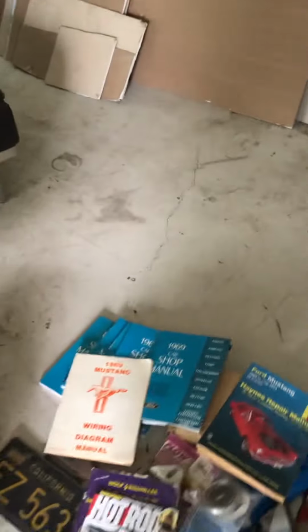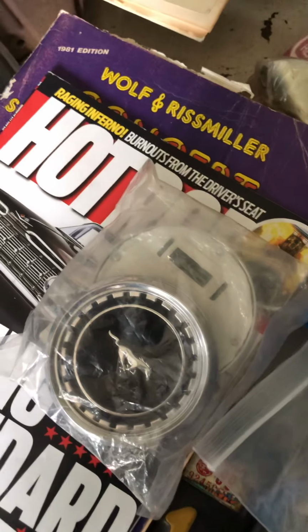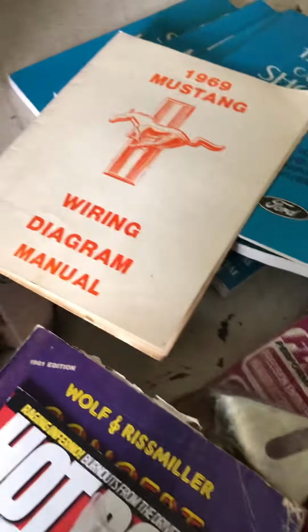Oh, another cool find. Where are the emblems? In '70, they dropped these, and I wish they hadn't because I think they're beautiful, and I think they look awesome where they go on the car. And I got a brand new set there.